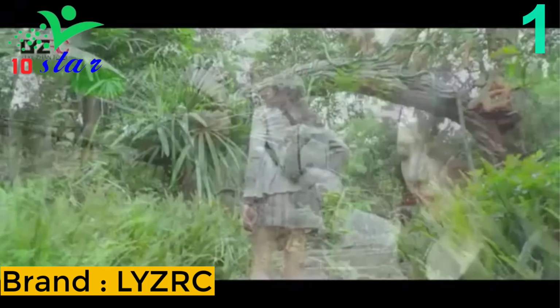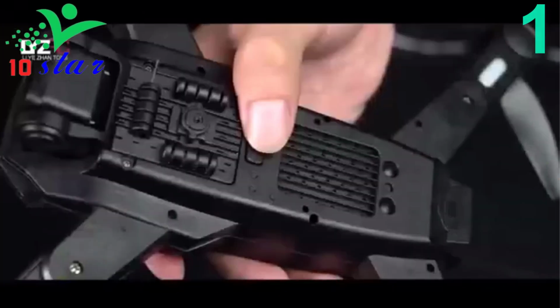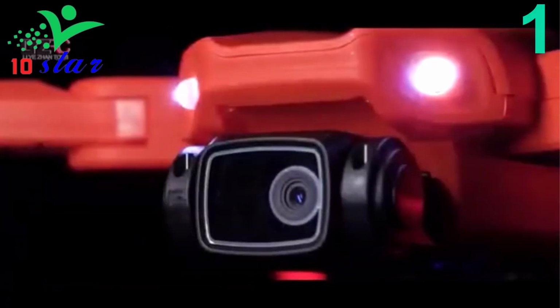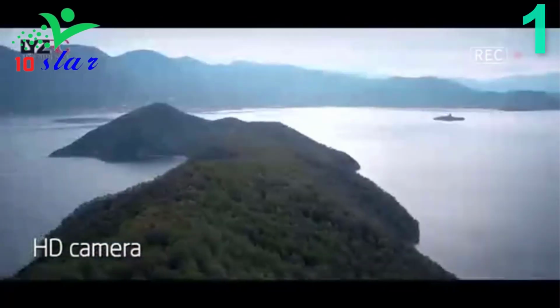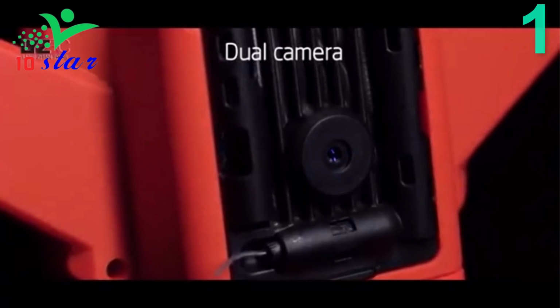Number 1. Brand name, LYZRC, model number, L900 Pro SE. The L900 aerial photography drone injects powerful flight performance into a lightweight body. It can accompany you to travel at any time with the easy-to-use app to help you fly freely, create as you wish and discover the beauty of the other side of familiar things.